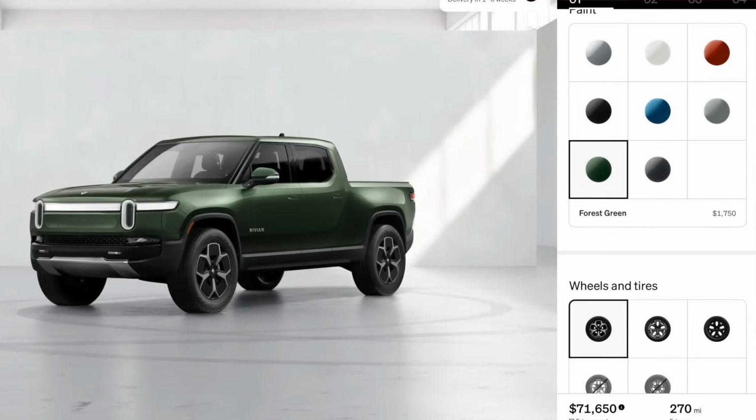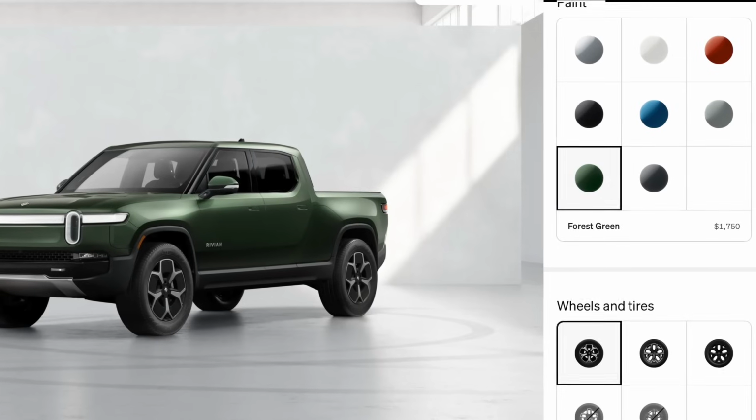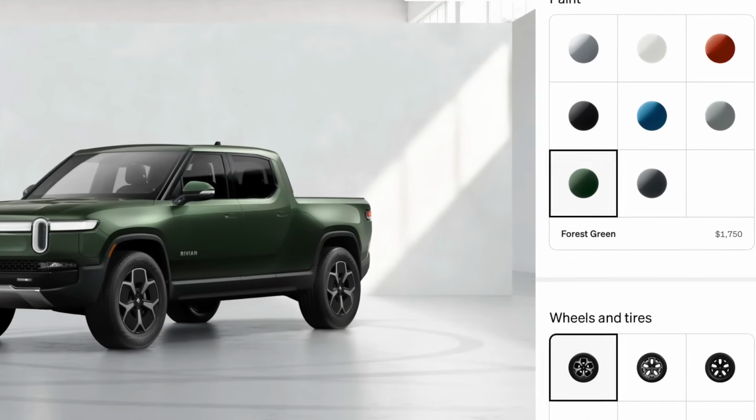I would cut out a few more color options, and I would ditch the max pack, honestly. Just, I don't think people should really be buying that. It looks good on paper, but it is not worth it in any kind of real world scenario.